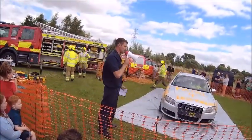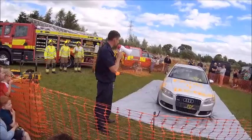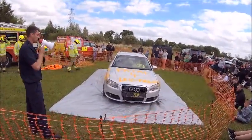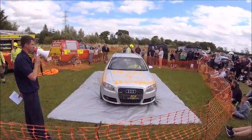The owner here in the passenger seat, she's been involved in a road traffic collision. She's trapped. Fire brigade are going to turn up. This is Nick, he's the commander.